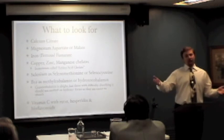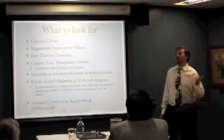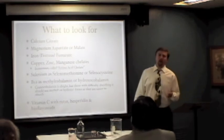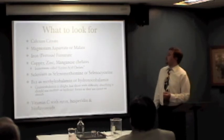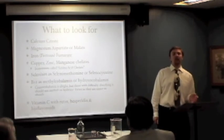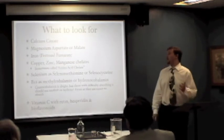What should you get then? Because there's this whole list of things that are worthless. What should we take? Calcium citrate, that's the best form of calcium. Magnesium aspartate or malate. Iron, if you're going to take it, as fumarate. Copper, zinc, and manganese chelates. They'll sometimes be called amino acid chelates. Sometimes you'll see it as monomethionine. Selenium as selenomethionine or selenocysteine.